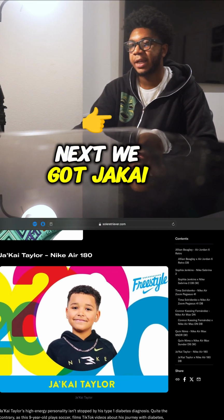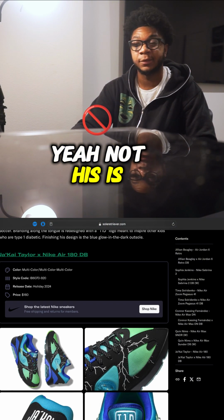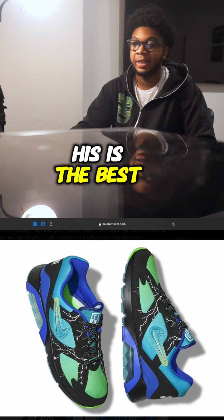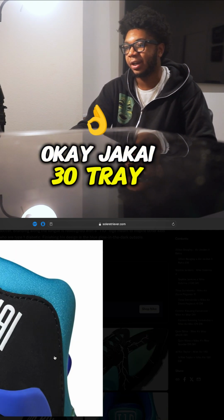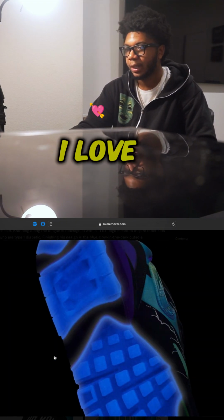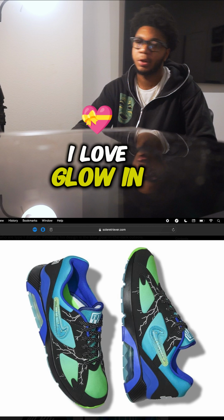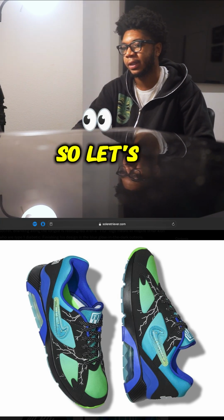Next we got Jakai. He has the Nike Air 180. Oh, nah, his is fire. His is low-key the best. Hey, ooh, okay, Jakai. 30 tray ball. Oh yeah, these are fire. I love all the glow-in-the-darks. I love glow-in-the-dark shoes in general, so you sold me on glow-in-the-dark. So let's see what his story is.